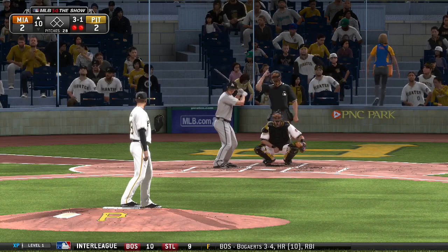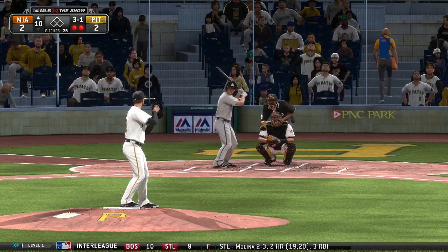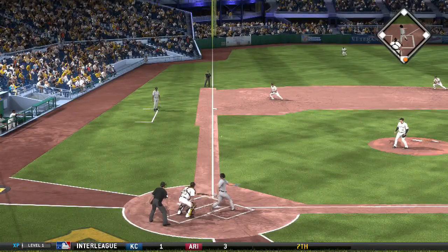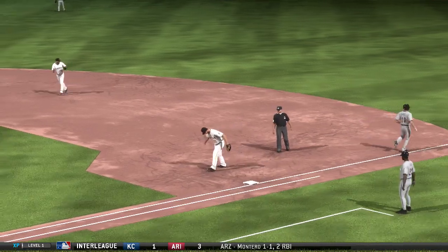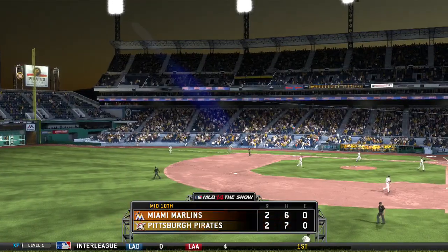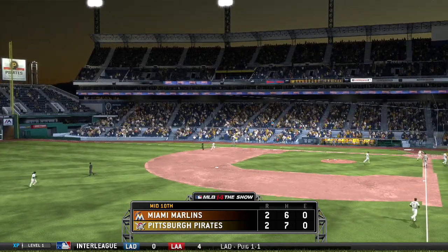Bases are empty here with 2 men out. Goes the other way as this is down the line at third. Throw to first in plenty of time, and the side is retired. 1, 2, 3 go the Marlins. Score remains 2-2.